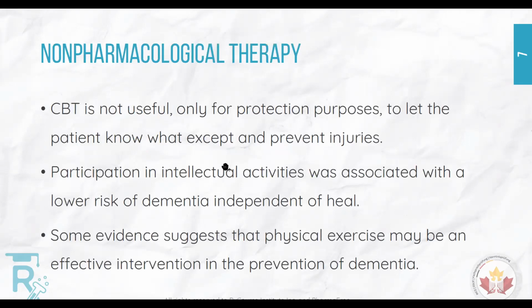Just for your information. The slide says CBT is useful not only for the disease itself but for protection purposes, to let the patient know what to expect and prevent. I will say that this sentence is not that accurate. I will say CBT is useful in behavioral symptoms like agitation and depression, and education, because education is not CBT. Education is something else. Education to the patient will help the patient know what to expect and how to prevent injury.